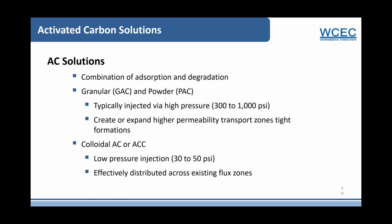Activated carbon solutions work based on a combination of absorption and degradation. In essence, these AC solutions become part of the subsurface soil matrix after injection. The contaminants absorb onto the carbon substrate upon contact, and then a diffusion occurs as a result of a concentration gradient from high to low, from source areas through the transport zones. Once absorbed, the contaminants are comparatively more available for biological and biochemical degradation. Most activated carbon products include a biostimulating nutrient blend to enhance those degradation pathways, similar to what we just looked at in the enhanced bio.